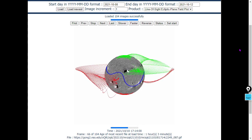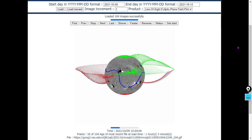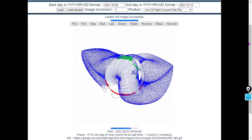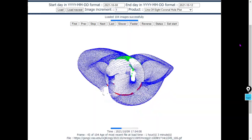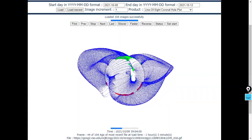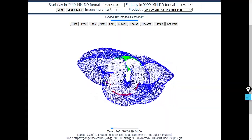Here's the line of sight view of the same data. We're not expecting any sudden changes in the heliospheric current sheet polarity at the moment. We're expecting to remain in the South Pole current sheet tomorrow. Here's the line of sight coronal hole plot, and we're going to show you some additional imagery here of coronal holes. We see some well-defined coronal holes rotating here into the Earth-facing zone from the south.